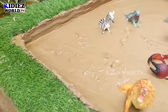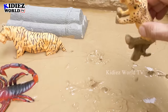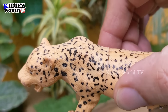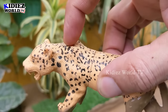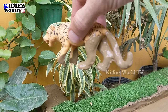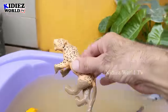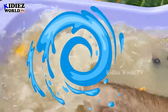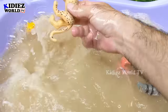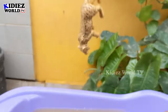Let's see who's next in the mud ground. And the next one, we have here a leopard. Another big wildcat, and this is how a leopard looks like. These dots. A cheetah, jaguar, and leopard, these are the three big jungle wildcats. So let's watch this muddy leopard. Here we go. Leopard.